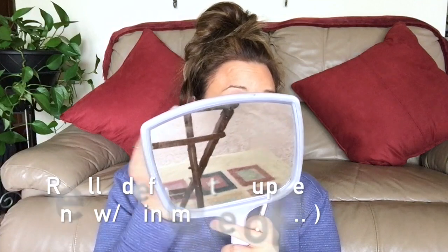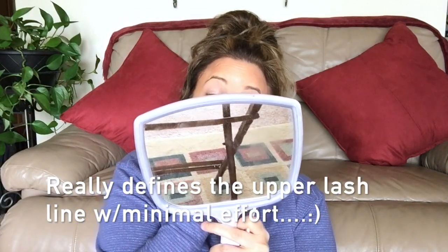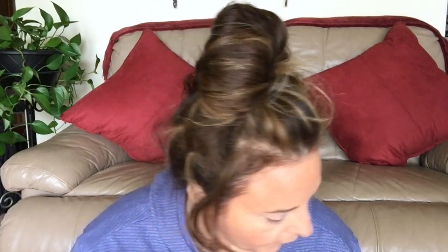Now I'm running, again, I'm lazy and I don't feel like doing a line above. So I'm running this Mally eyeshadow stick in Chocolate Diamond in my upper waterline because it's going to give me a nice boost and really ramp up the base of my lashes and open my eyes even more. It's very hard to do with contacts, but we are going to prevail.